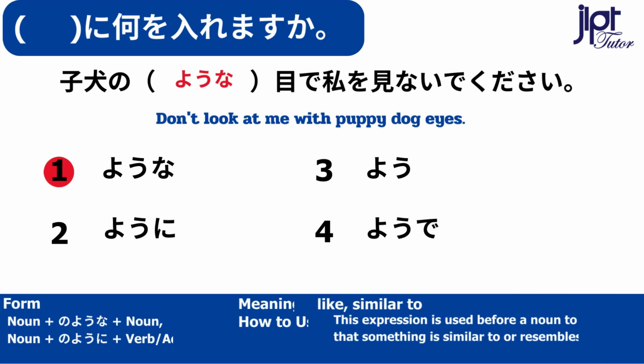Like, similar to. This expression is used before a noun to indicate that something is similar to or resembles the noun.